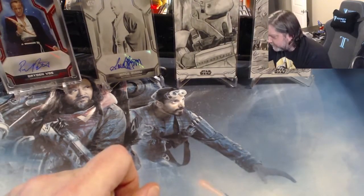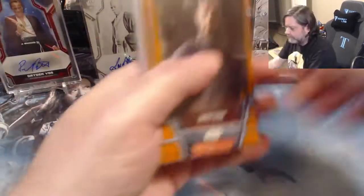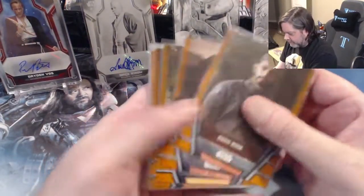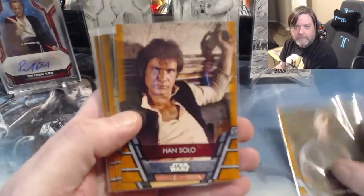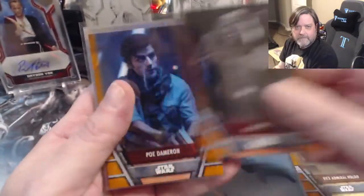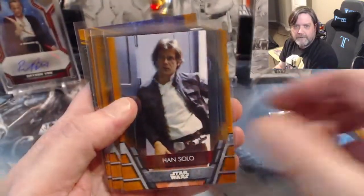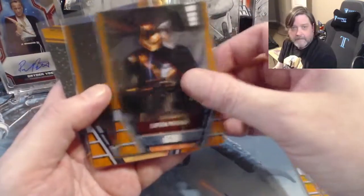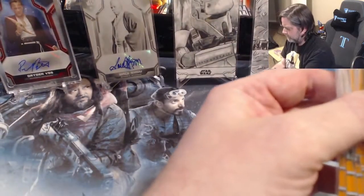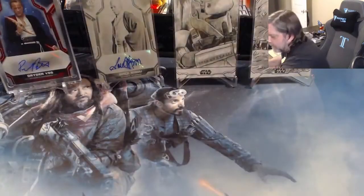All right, let's go through what I got here. If any of these parallels or anything you need or want to trade, let me know. We got Bodhi, Han, Haldo, Kuruk, Poe Dameron, Han Solo, Captain Phasma, Sabine, and Mustafar. That's out of 99, right? Yeah.